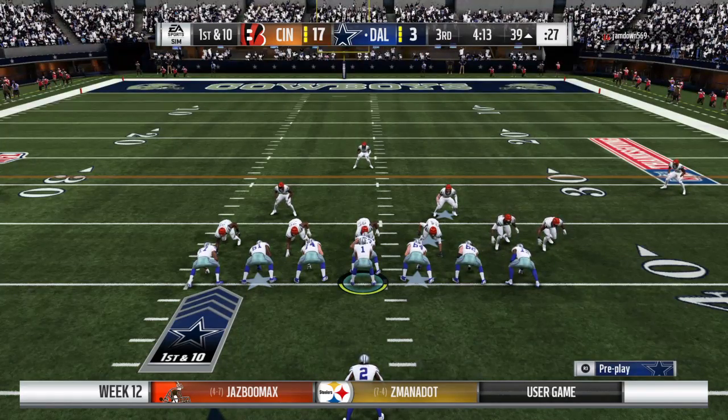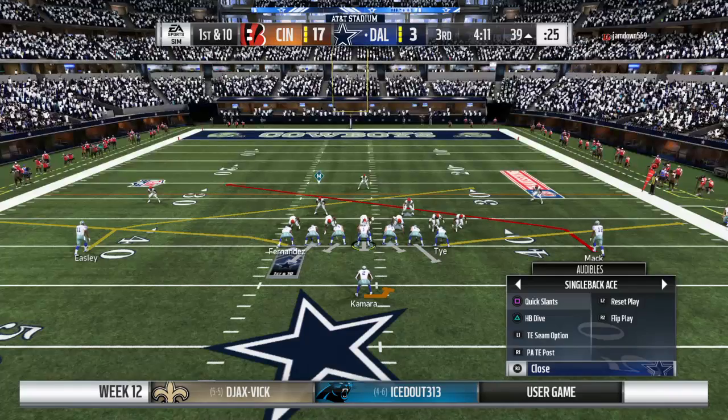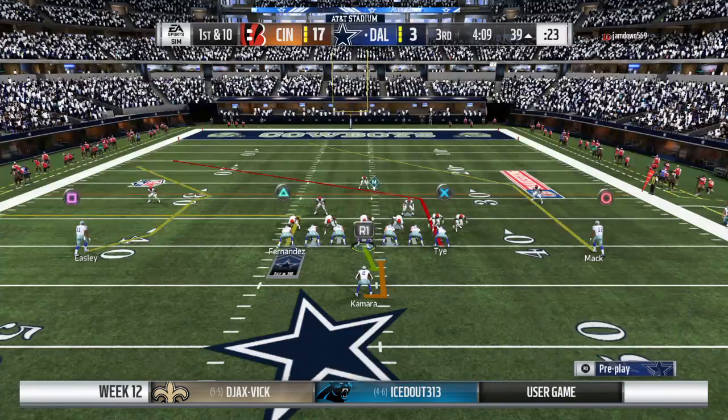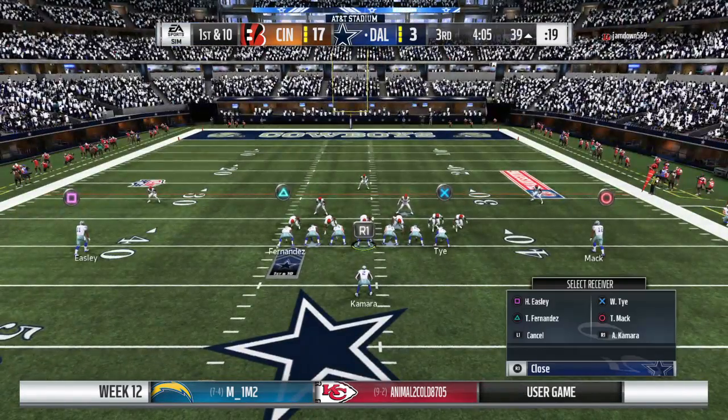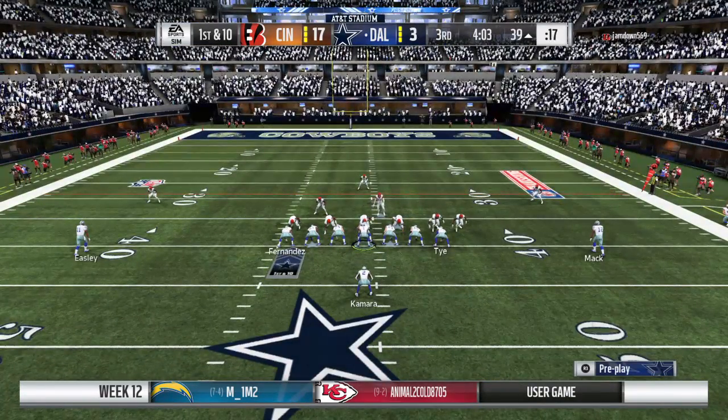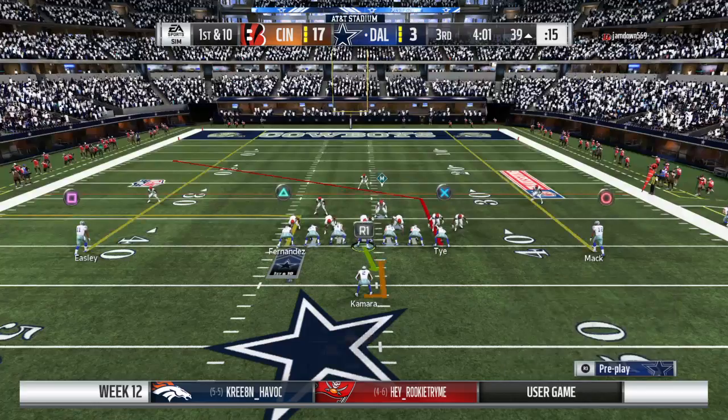1st and 10. Tight dog. 19. 56. Mike, 56. Right there. 56. Good. 12. Watch the pass. Let's go. 14.